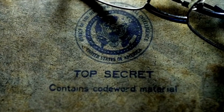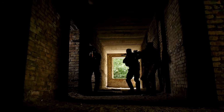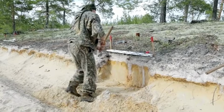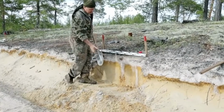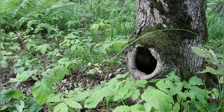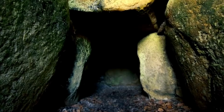Passed between units in whispers and guarded like treasure, many of these ingenious techniques have been overshadowed by the grand strategies of the war. They represent a different kind of warfare, fought with shovels and secrecy, where a single misplaced stone could unravel an entire network. In this video, we'll uncover 11 of these forgotten cache-hiding methods that kept hope alive, and explain exactly how they worked. Number 1. The underground kettle cache.